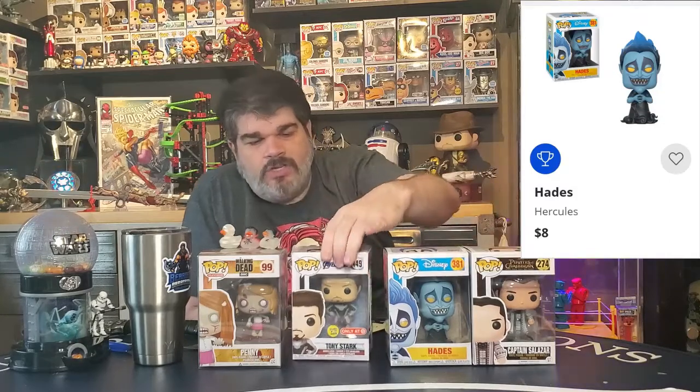Then we have our Tony Stark. Now, originally, when you had to buy this one, you had to buy it with a t-shirt. Obviously, we didn't get the t-shirt. We just got the pop, so we did a little bit of research over on Pop Price Guy because Funko App only had it with the shirt. And it's currently going for $9. And as you can see, like I said, only at Target, and it's a glow-in-the-dark. So it may be a pretty cool one. But again, I'm not in love with the suit.